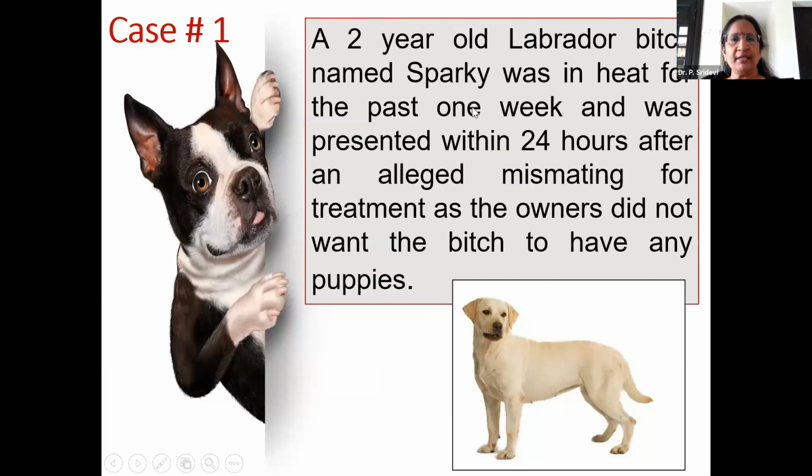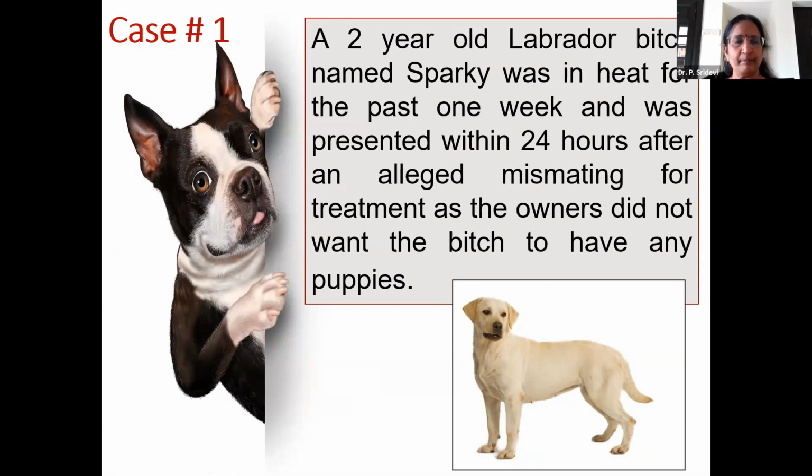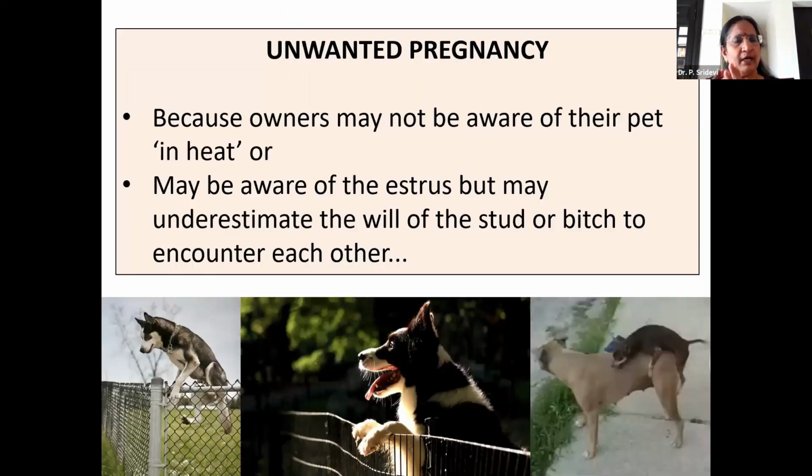Okay. So you have a Labrador bitch named Sparky. She was in heat for the past 1 week, and she's presented within 24 hours after an alleged mismating for treatment, as the owners did not want the bitch to have any puppies. So the owners are frantic. They suspect a mismating to have happened 24 hours before, and they don't want the bitch to have any puppies. Okay, so the first thing is you need to understand, why did such a situation arise?